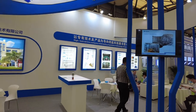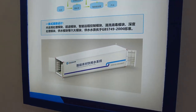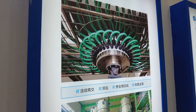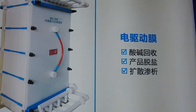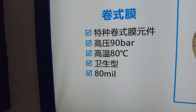Let me see something here. This is another look at some of their products, their container systems. And okay, not sure what that is. Okay. And another filtration type of system, 90 bar, 80 C, 80 mil.